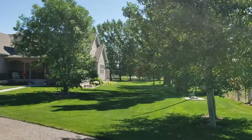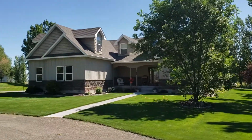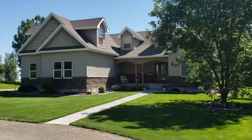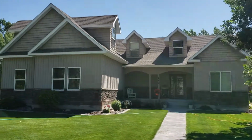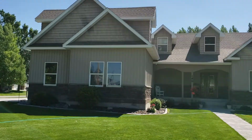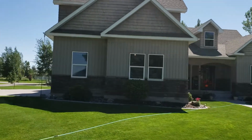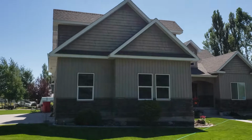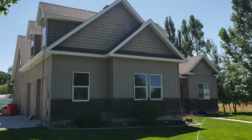Fully landscaped, as you can see, mature trees, excellent construction. We'll go ahead and pop around this outside just a skosh to the left of the home so you can see the garage pad, and we'll see the backyard from the house, and we'll take you through. All right, let's go inside.